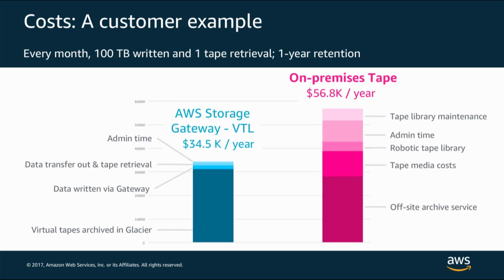So if we look at the cost on an annual basis, we can see that there's a cost there. There's media costs, so you're buying tapes. This customer was buying tapes every month, sometimes hundreds of tapes. And they were off-site, and there was off-site storage costs as well. So they were shipping those tapes off-site, and again, paying a monthly fee for storing those tapes. So you can see the difference before and after in terms of what this particular customer can achieve. And you can see that the difference can be quite meaningful.